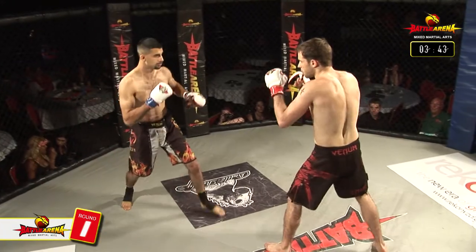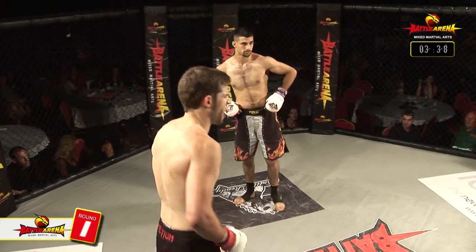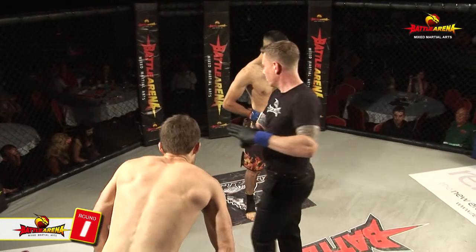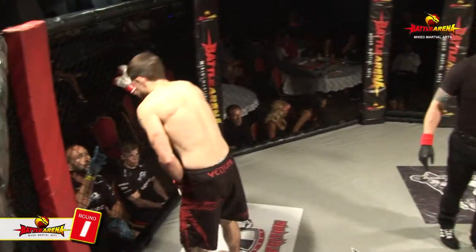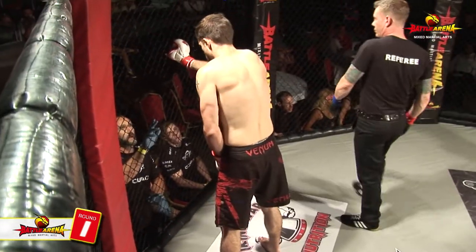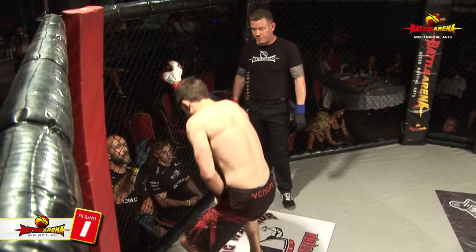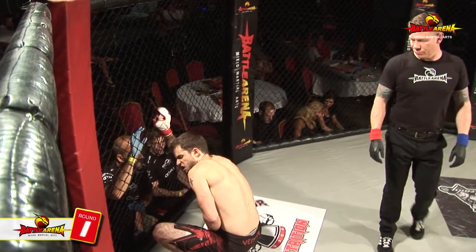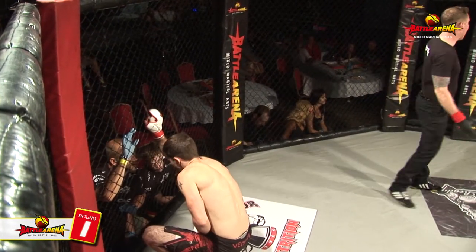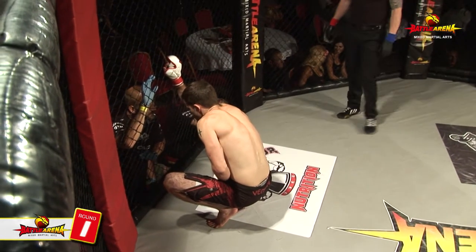Nice switch head kick there from Foster. Doesn't land. Low blow. Shot low there, and call for the break. Nice clean break there from both guys. Referee told him to crouch down there to help his duels. I wonder if that actually works. Yeah, I'm sure it'll be fine.